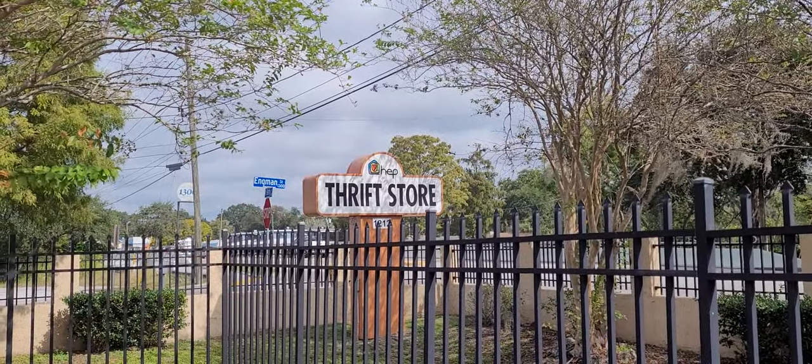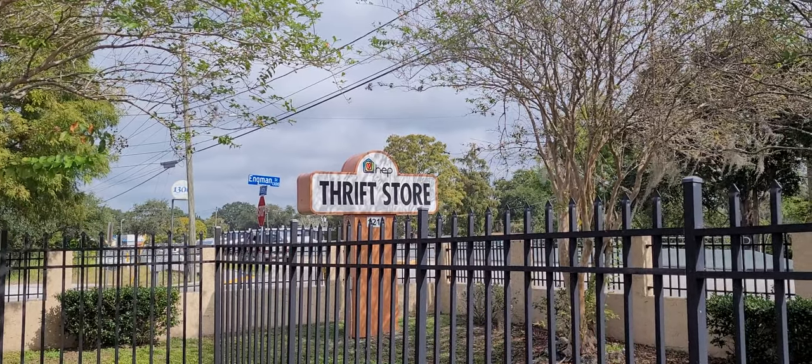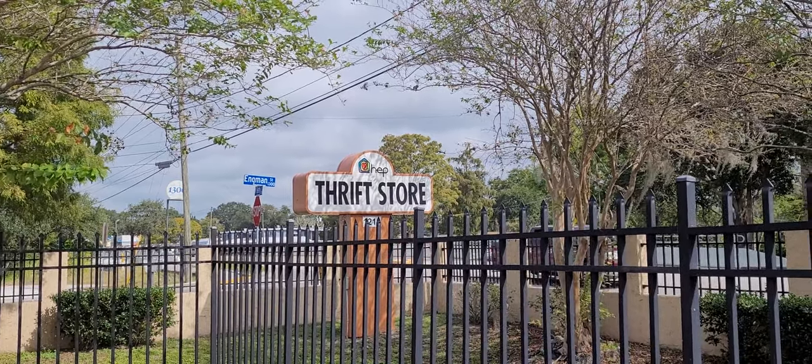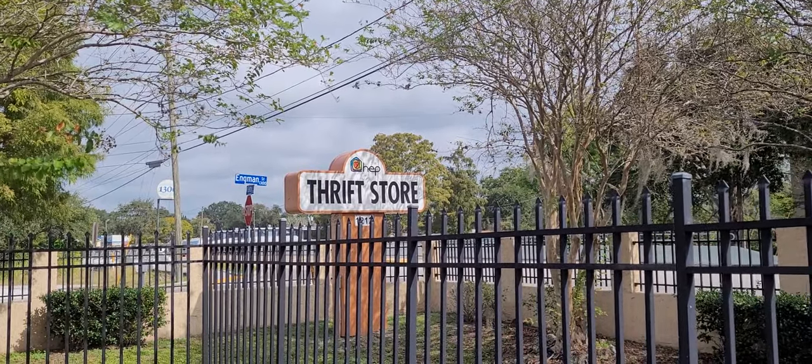Hey everybody, it's the Costume Jeweler and we are at HEP Thrift Store in Clearwater, Florida, and we're going to go in here looking for purses and jewelry and knickknacks, trinkets, and doodads to pick up for resale on YouTube and eBay.